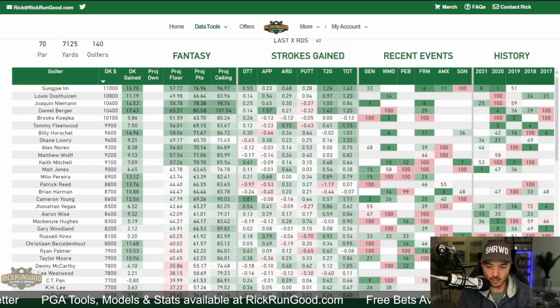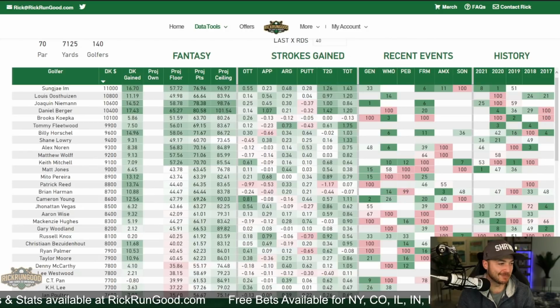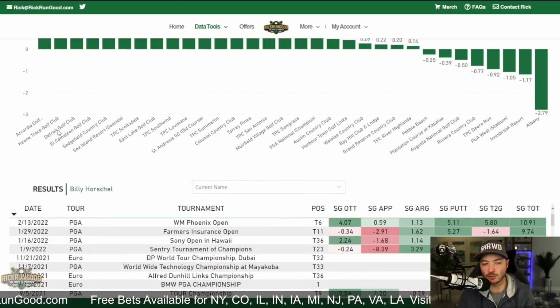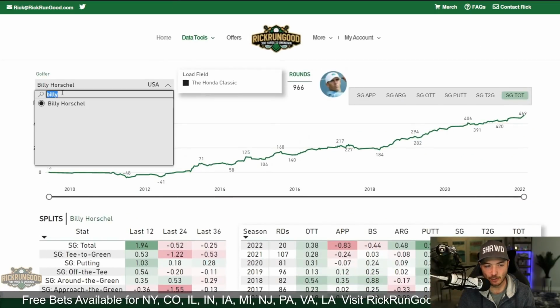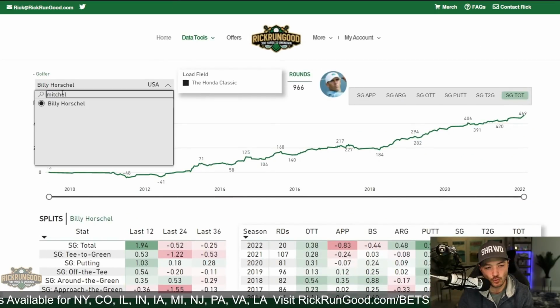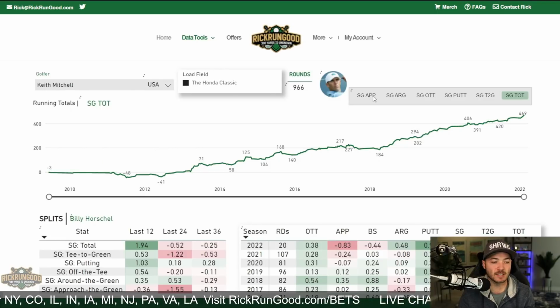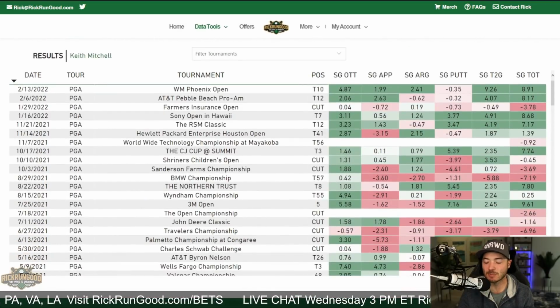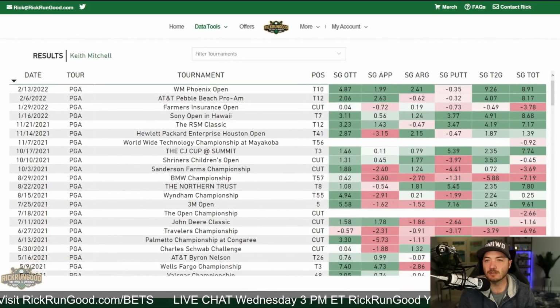Seemingly Mitchell will be popular, and I think it's warranted. He's playing probably better now than he did before he won this event in 2019. If you look at his profile, he's driving the ball like a madman right now. And if he can continue to do that, it really allows him to miss out on those big numbers, miss out on the water ball, right?